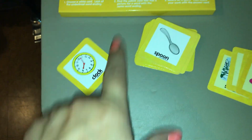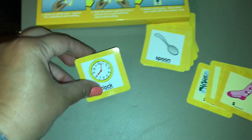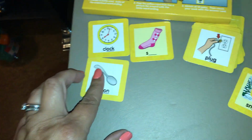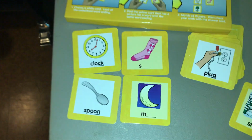So when I open it up, it says choose a white card. So here's a white card. It's clock. Now I have to find the yellow card that has a picture for a word with the same ending sound. So clock and sock. So those two, I would say those two go together. Here's spoon and moon. These are brand new, so they're in the perfect order. I'm not even having to look very hard.